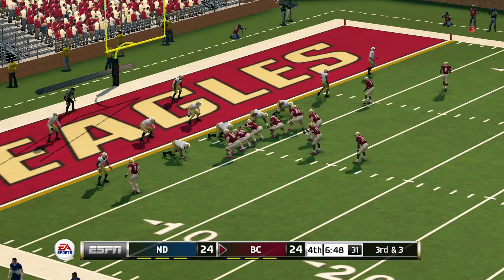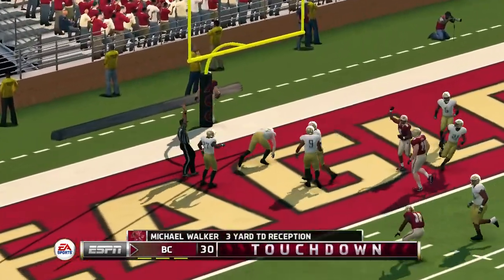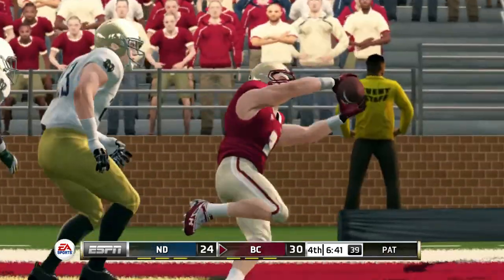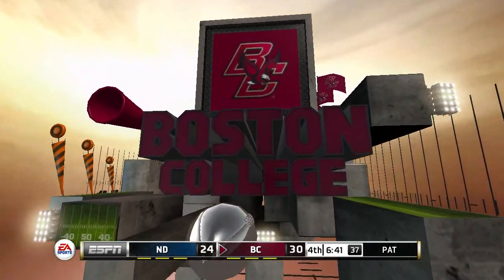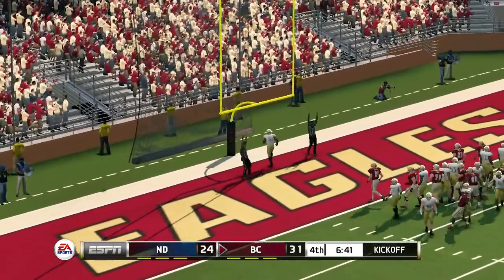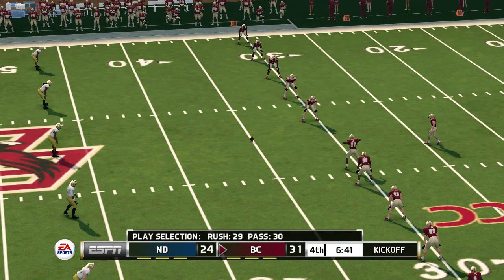Roger, Roger. Mike 5. Mike 5. Throws complete, touchdown. Nice catch by the receiver for the touchdown. Anytime you're near the red zone, you got to keep an eye for this guy. They love going to him down here. And he converts the extra point. So an 11-play, 73-yard drive, and it results in a touchdown. Looks like they're ready for the kick.